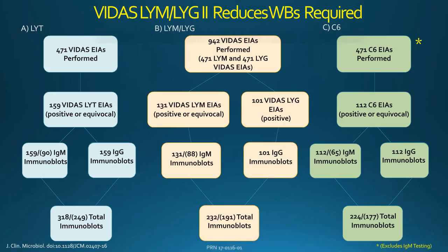Break it down further. When that was run as a confirmatory test for immunoblots, 131 of them were positive on IgM and 101 were positive on IgG. So 232 of those immunoblots were positive, which is less than what we saw in the first assay protocol. If you follow up the modified testing protocol and use the C6 as your testing, you'll see 471 C6 EIAs were performed. That asterisk I wanted to call your attention to is that this would exclude IgM testing, because if you remember, I said the invariant region of the IR6 portion on the antibody is C6, and it is on IgG.